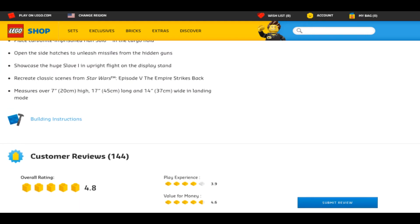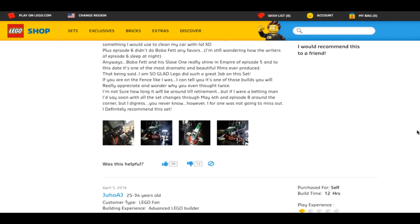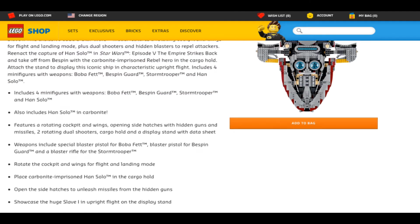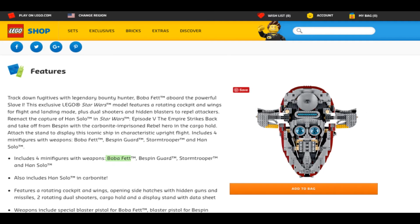So here is a bunch of different reviews of this set itself. Every kind of set that goes about here, there are reviews to it, and the minifigure I was talking to you about is called the Boba Fett. That is the name of that minifigure that is very collectible. Take a look at how it actually looks from the bottom of it as well.